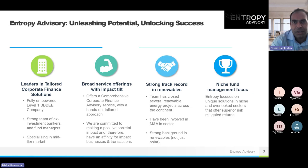financial fund managers and investment bankers that have come from different institutions, right? And that's why one of the legs that we hinge on is the advisory leg. We do a lot of corporate advisory work, and we've done quite a bit in the energy space. Hence we've got a strong record in that, and we've got strong networks in the renewable energy space. And that's also what led us to establishing the fund. On the fund management side, we focus more on niche opportunities. So something like this that hasn't really been brought to the market, and gives you, as I said, attractive returns for the amount of risk that you're actually taking in this fund. It offers you the superior returns.